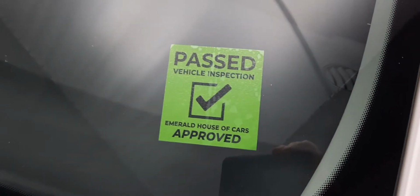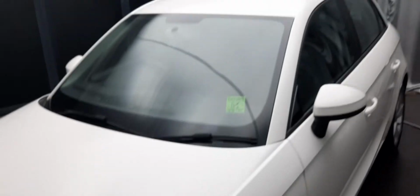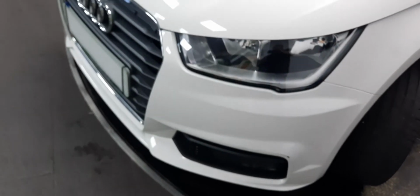Now of course we're coming over here to our windscreen. You can see the windscreen is in terrific nick as well. No chips, cracks, scuffs, anything of the sort. Just this rather large green tick. And this tick of course means that this vehicle right here, this gorgeous Audi A1, is Emerald House of Cars approved, which really means that it's undergone the patented Emerald 128 point inspection.